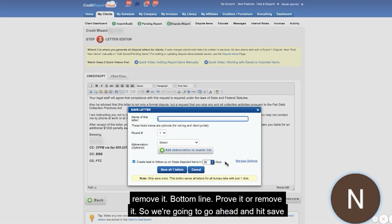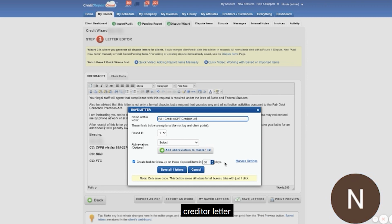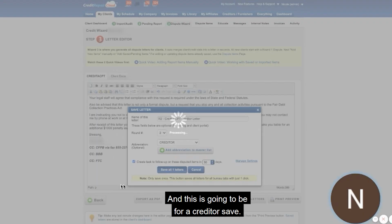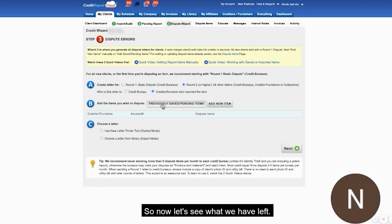So we're going to go ahead and hit save. This is round 2, and this is going to be for credit acceptance, creditor letter in round 2. And this is going to be for a creditor. Save, hit the back button. Now we're done with that. So now let's see what we have left.